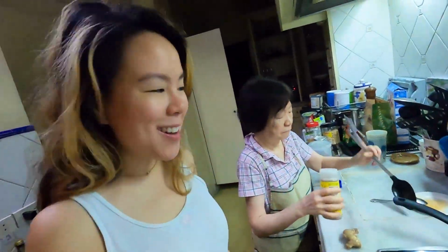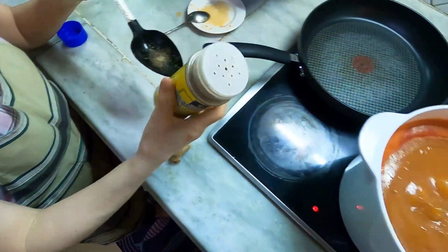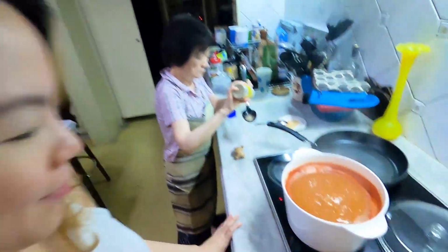So we're gonna be adding a seasoning called Nature Seasons. That's gonna add flavor to this because we did a little taste test and it's tasty, but it could use some seasoning.